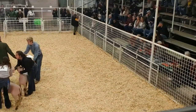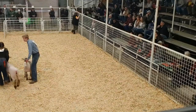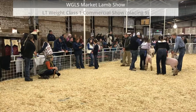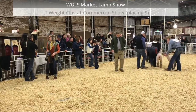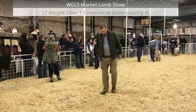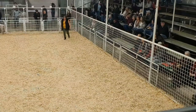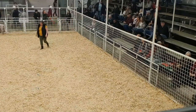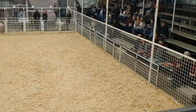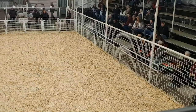All right, placing in our first class of light commercial lambs, first, Gabby Sundberg. Second, Christian Wheeler. Third, Jackson Sukau. Fourth, Maria Valdez. Fifth, McKenna Sukau. Sixth, Elizabeth Purcell. Seventh, Madison Murphy. Eighth, Madison Murphy. And ninth, Marshall Woody.